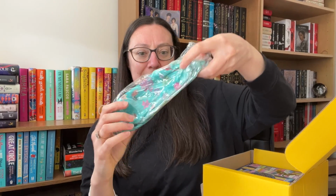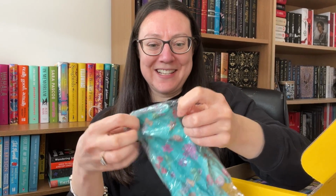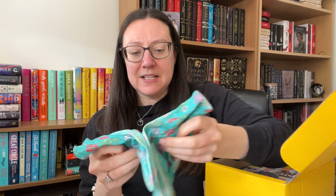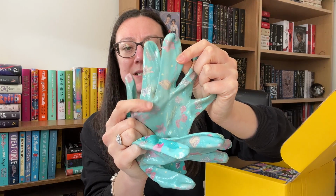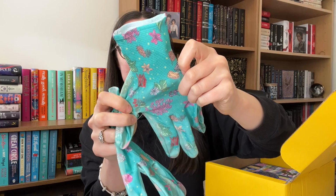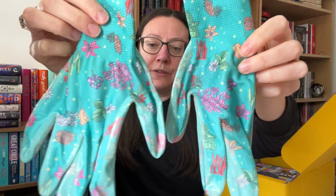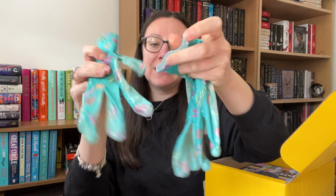Okay, next out of the box, I think these might be gardening gloves. Let's open these up. Okay, I've got rid of that nasty plastic. Yes, I think these are gardening gloves. So you've got the slightly thicker material on the outside and the lighter, softer material on the top of the glove. And they've got these nice floral designs on them. Quite sticky because of that under plasticky material.